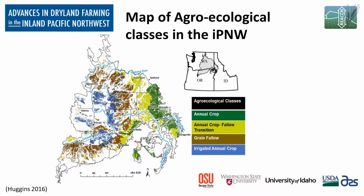So just right here we'll be looking at the map of the inland Pacific Northwest and the breakdown in agroecological classifications that has been a product of the REACH project, looking at where there's room for adaptation and intensification inside of this region. As you can see, there's three main zones in the inland Pacific Northwest that are dry land that we'll be talking about today.